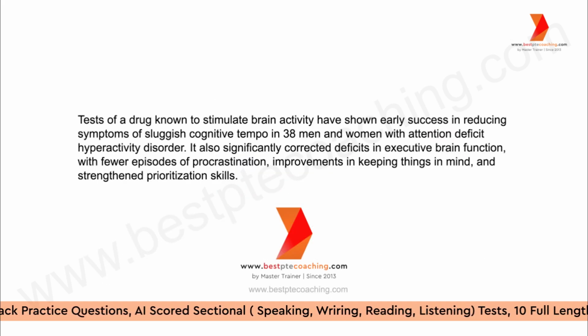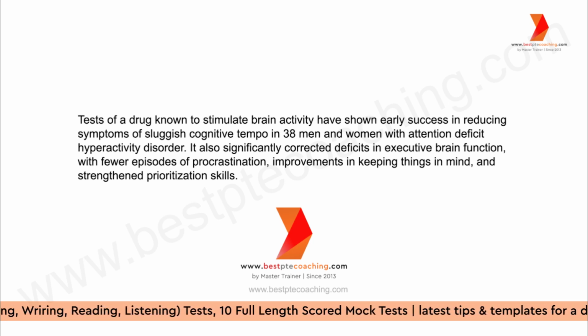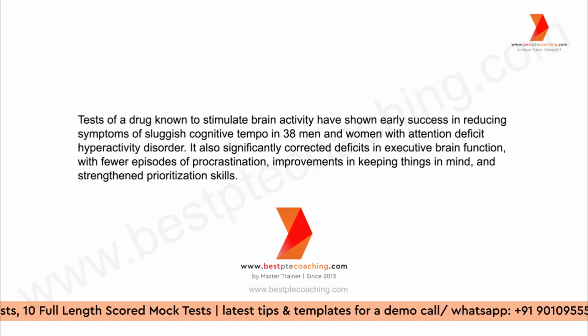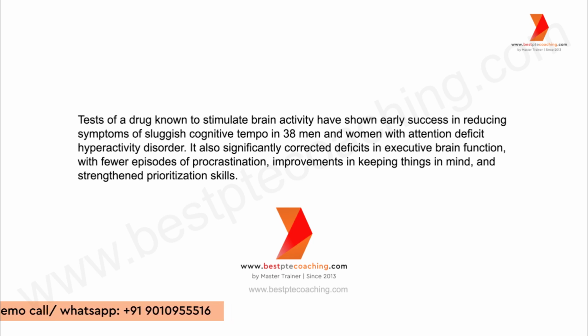Tests of a drug known to stimulate brain activity have shown early success in reducing symptoms of sluggish cognitive tempo in 38 men and women with attention deficit hyperactivity disorder. It also significantly corrected deficits in executive brain function, with fewer episodes of procrastination, improvements in keeping things in mind, and strengthened prioritization skills.